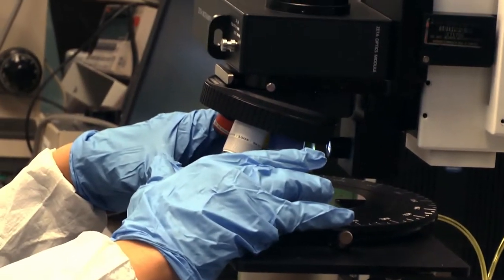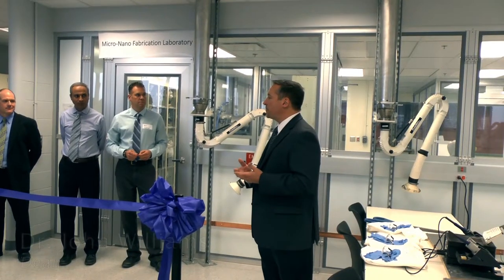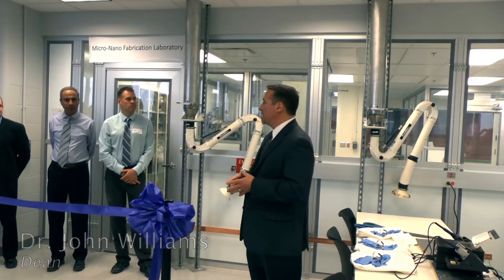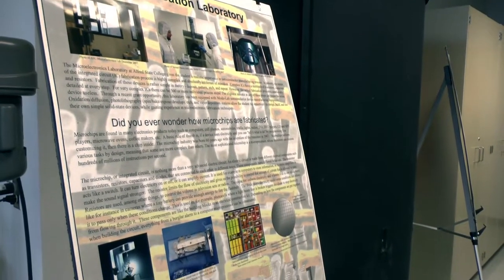This actually takes it to the next level. What it is, it's so brought fabrication, advanced manufacturing to the students. It's housed in the mechanical and the electrical engineering technology department.